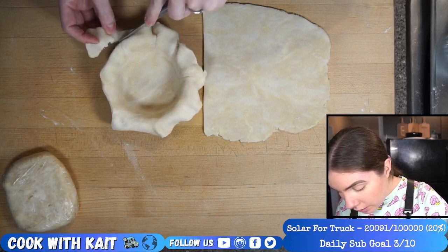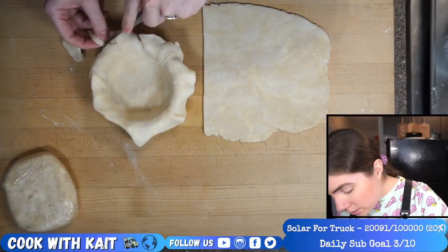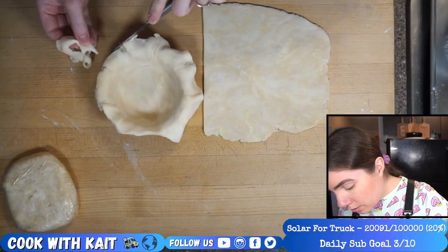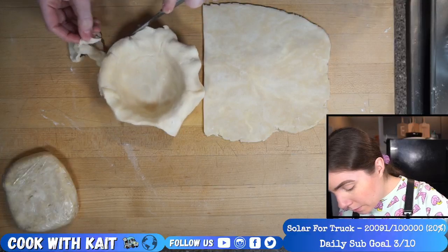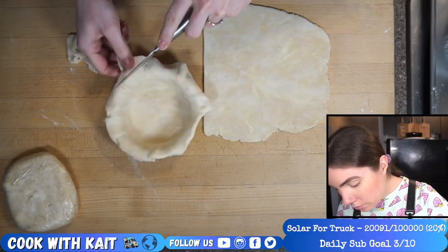I actually was having a hard time finding these pie tins. These are actually a pot pie pan. So the edge for the crust is a little bit different compared to a regular pie pan. So let's see. I'm sure we can make do.